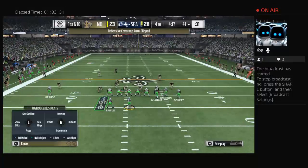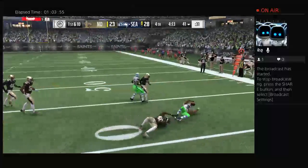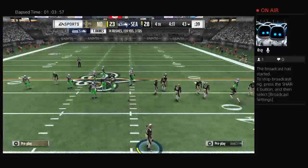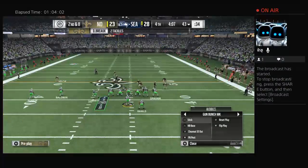And quickly, they get to the line. They'll run it now out of the gun. And he will be brought down at about the 43 that time. 2 yards on the pickup there. It'll be 2nd and 8.